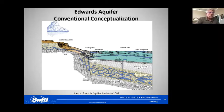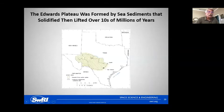So down here we see the lower unit, the Trinity Aquifer. We see the Edwards, and then we see shallower units, and you get this sort of complex geometry where older units that are deeper are higher in elevation than the Edwards, and it's across this transition, the Balcones Fault Zone, that this occurs. So why is that? Well, over geologic time, you had this large area, the Edwards Plateau, that was uplifted, and that exposed the carbonate formations that are part of the Edwards Plateau.